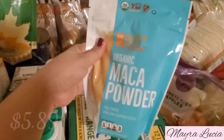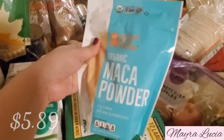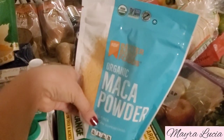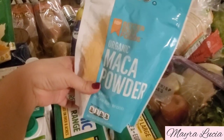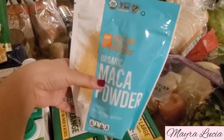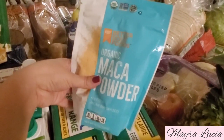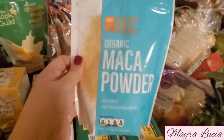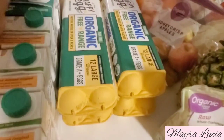And then I have this organic maca powder. This has a lot of great benefits to your body, so I also use this in my smoothies or in my oatmeal. I pour it in there, I mix it, and it has no flavor in my opinion. And again, it's very healthy.